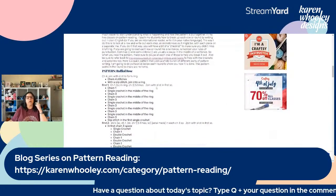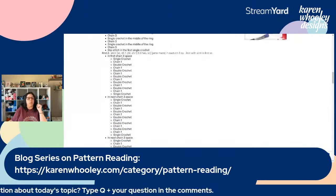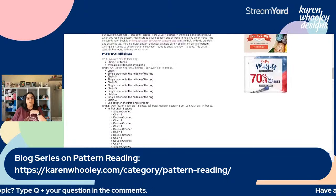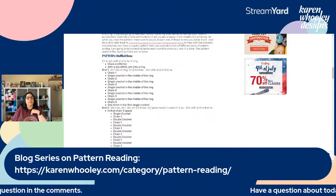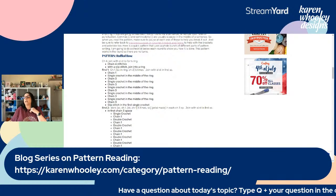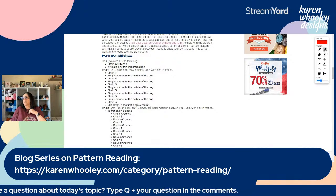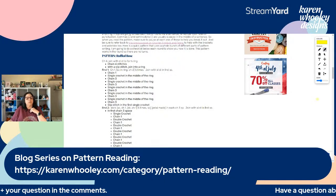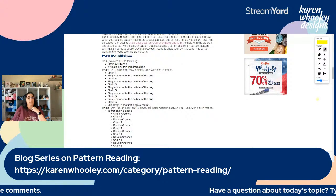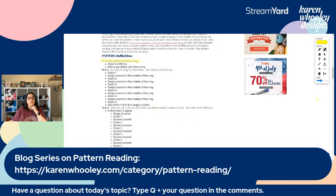So if you look here on this blog post, I have a ruffled rose pattern. I don't have a picture of it because I haven't made it in a while. But if you notice how I wrote it out, it says chain four. I'm going to try to see if I can highlight that. I want a highlighter and I want this to be yellow. Okay, so right here is the first thing. Can you guys see that? So it says chain four, join with a slip stitch to form the ring.